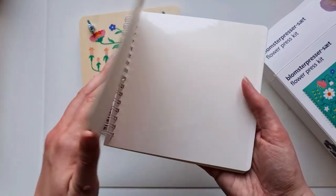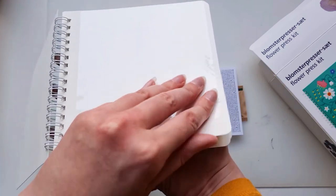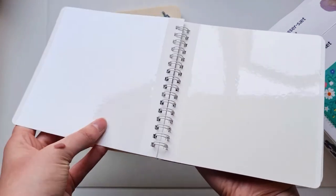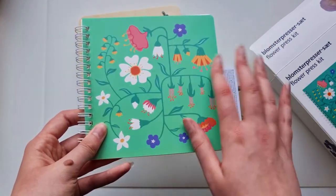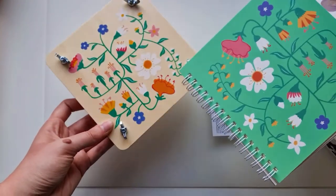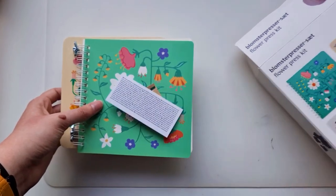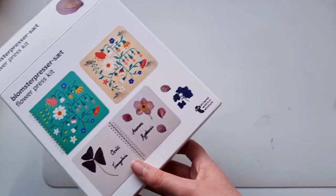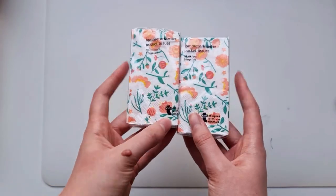So as you can see, the pages in it have a sticky back that you peel back and you'll be able to keep your flowers safe without them falling out. But yeah, I was so happy to find this. I almost want to get another one because then I can double up on all of the flowers that I can press, and I'd like to add them into presents for people and letters and add that special touch.